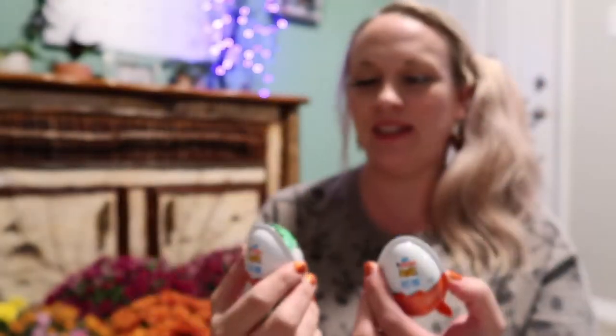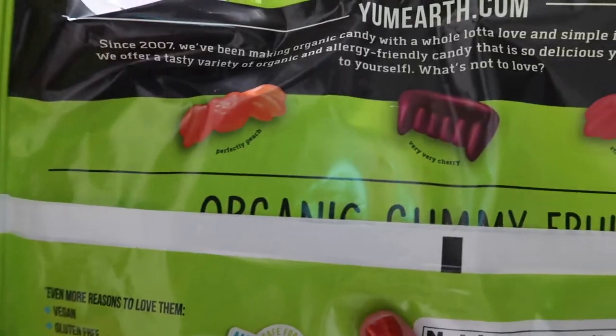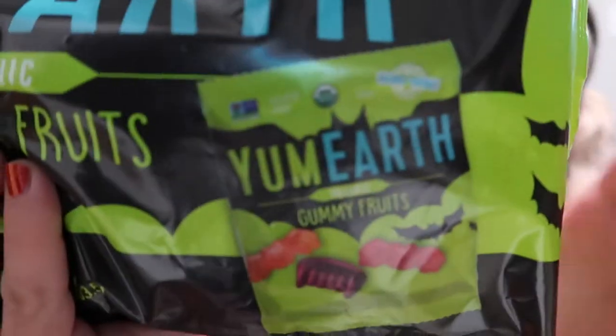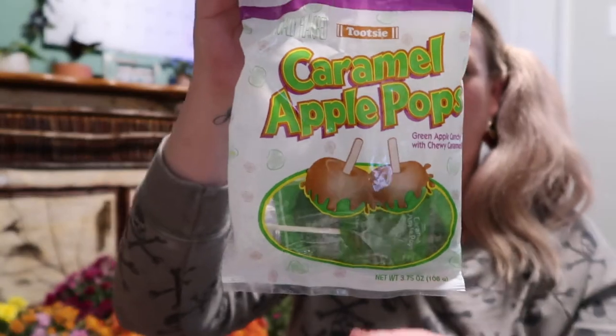So I got a Frankenstein and a vampire. Then I got a big pack of these organic gummy fruits. These ones come with some bats and vampire teeth, but the kids love gummies, and whenever I can, I try and buy the healthier version. Caramel apple lollipop, which I mostly got for myself. Okay, and now for what I got Everly.